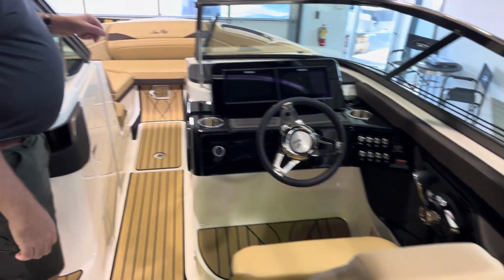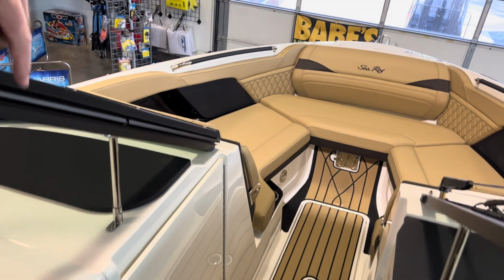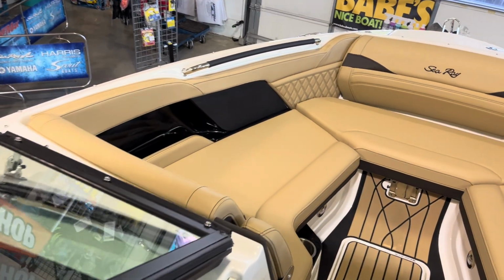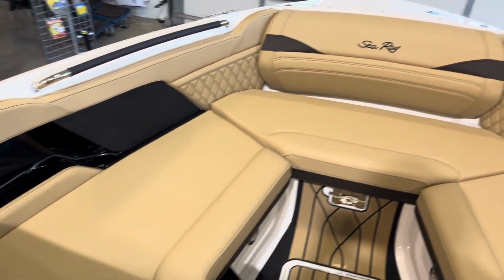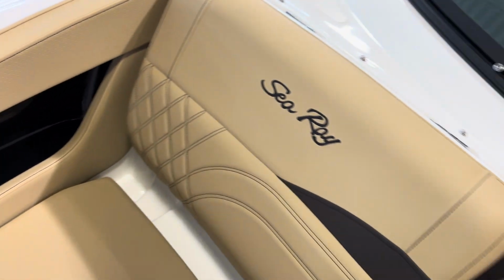Moving up into the bow area, you've got a table mount on the floor, wraparound seating, again extended the sea deck up into the floor, nice touch. Built-in windlass, anchor system up on the bow.